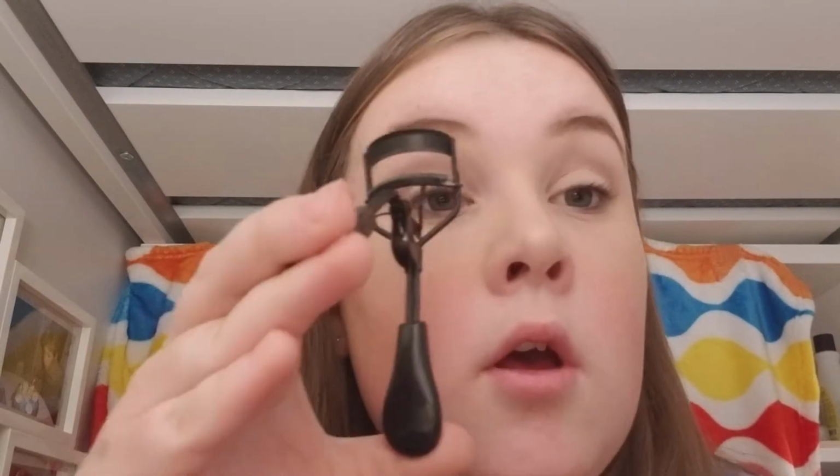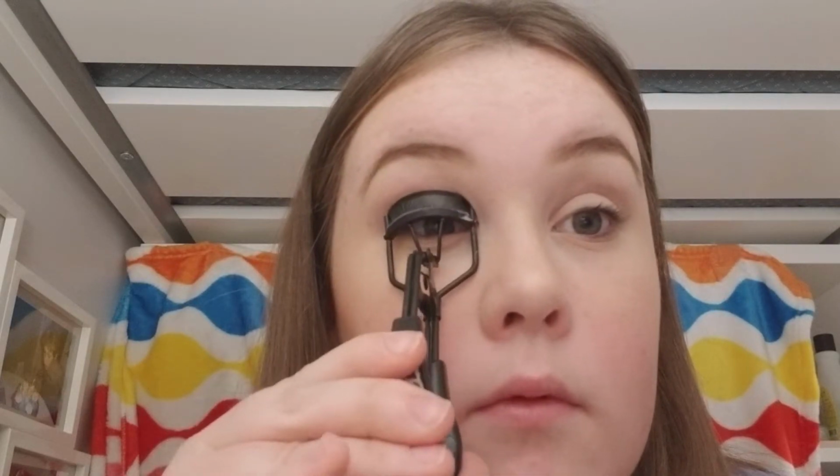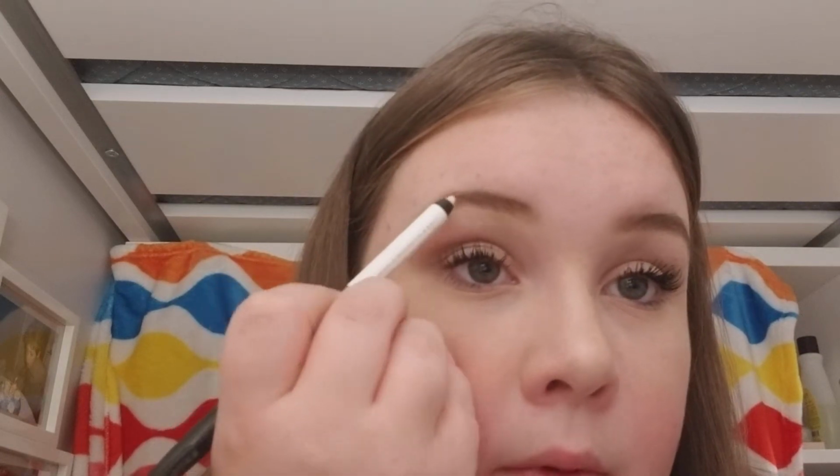Next, I take this eyelash curler and I just curl my eyelashes. And then I use this mascara and I just coat my eyelashes. Then, usually I do this when I'm doing my brows, but I kind of forgot. I just take this eyebrow pencil and I just use the wax from it, and I just kind of set my eyebrows in place with the wax. Some days I use this, and then some days I use my brow gel. Just kind of switch back and forth.